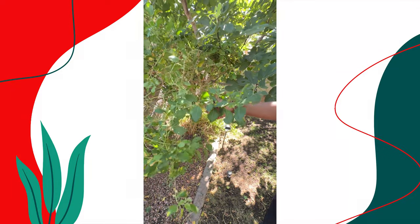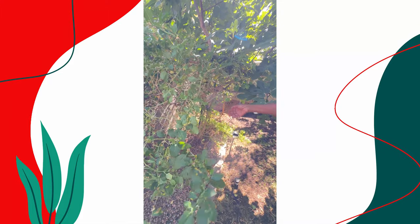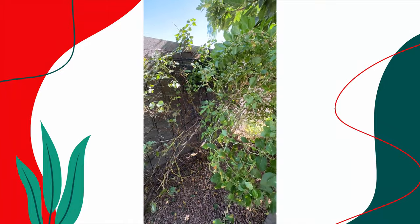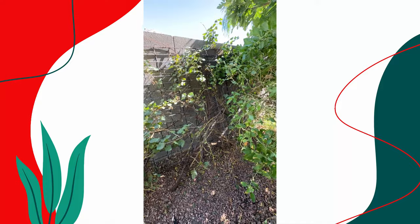So I usually take cuttings from this and make my new plants. And those are the ones that I take the roots from. And I usually keep this big one here next to the grapevines. And I cut it back. We cut it back in the fall, but it's truly a producer.